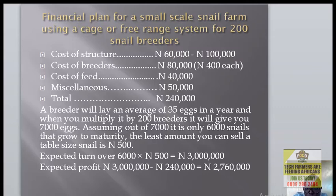If you deduct your cost of production, that's your investment, which is 240,000, you'll still be getting 2.7 million naira in a year, 12 months, because they are going to be producing in different cycles.